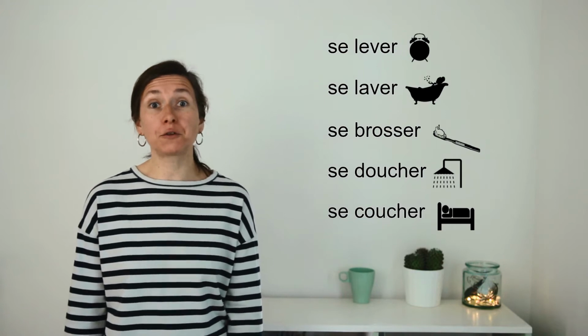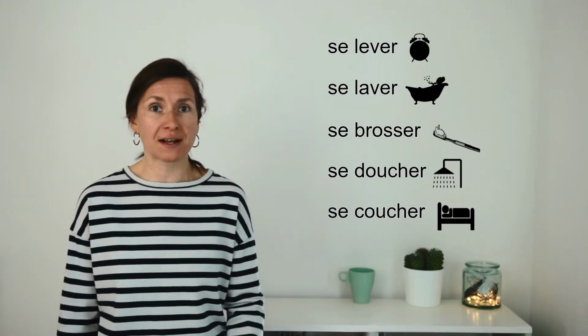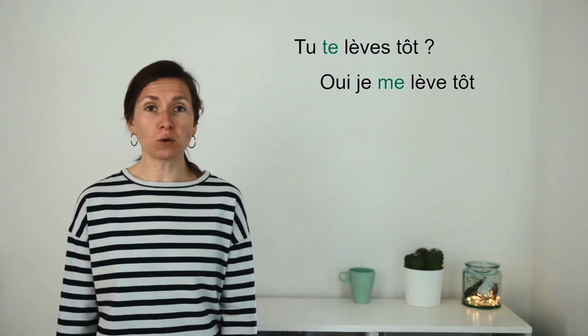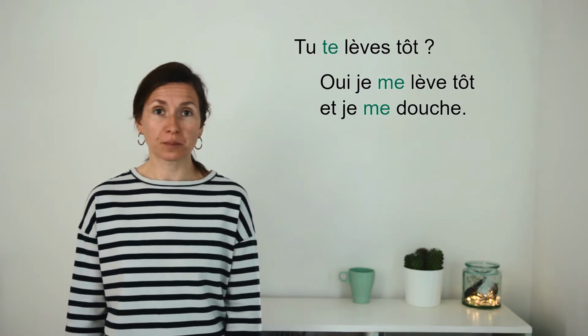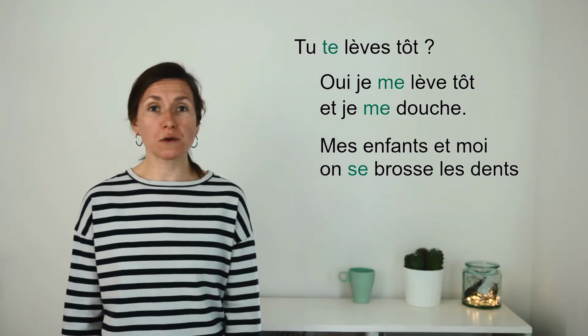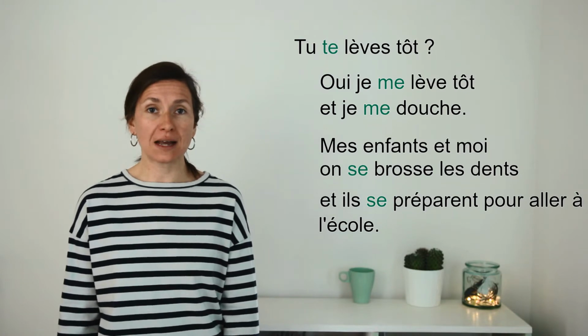Let's have a look at a few sentences together just to make sure that you know how to use these reflexive verbs. Tu te lèves tôt? Oui, je me lève tôt et je me douche. Mes enfants et moi, on se brosse les dents et ils se préparent pour aller à l'école.